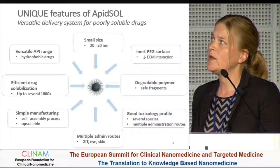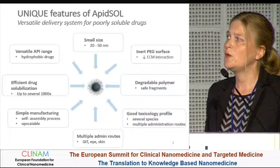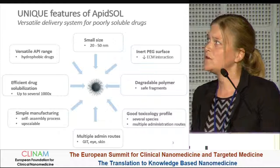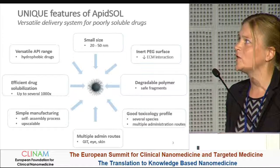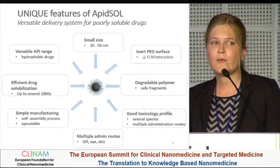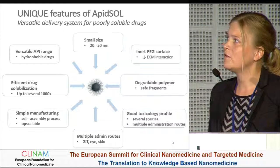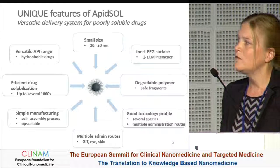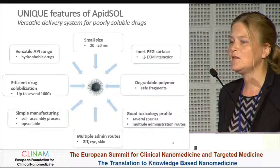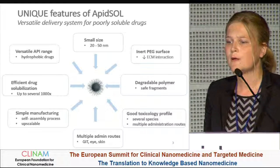So among those, we have a small particle size between 20 and 50 nanometers. We have an inert PEG surface, which minimizes interactions with the extracellular matrix. The hexyl PLA part of the polymer is degradable and results in the release of safe fragments. We have a good tox profile. These particles were tested in several species using multiple administration routes.